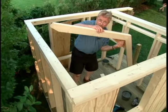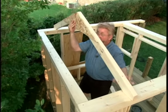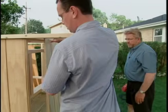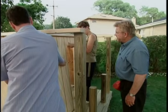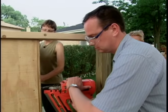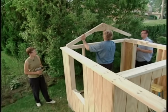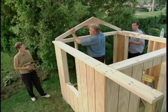This is going to go up here on the roof, and that'll form the shape of the roof and give it its strength. But before we install the trusses, we have to put sheathing on the front and other side of the house. We'll do the back later. We've got all of our sheathing up except this back wall, and we've left that off because we're going to bring that right up to the peak here.